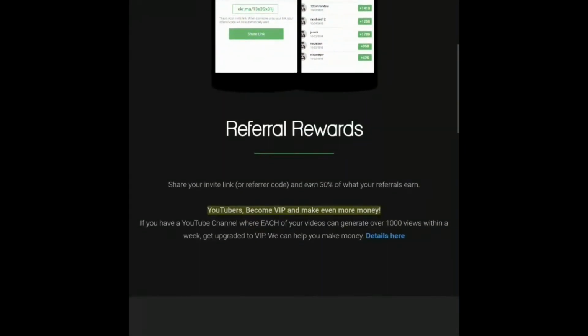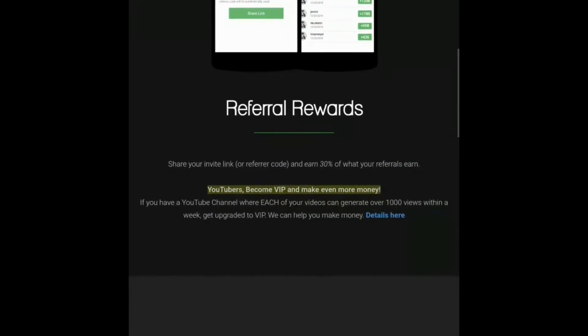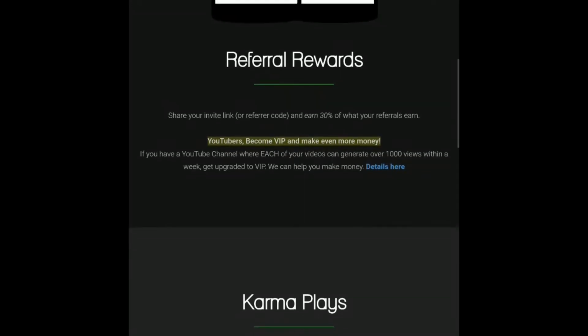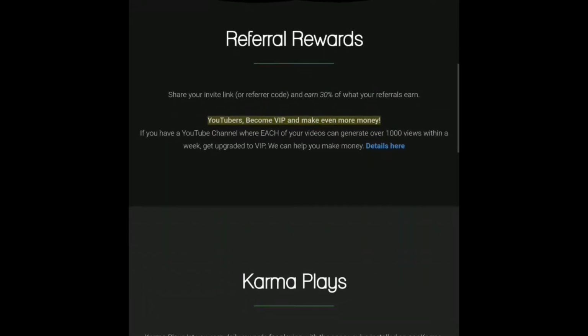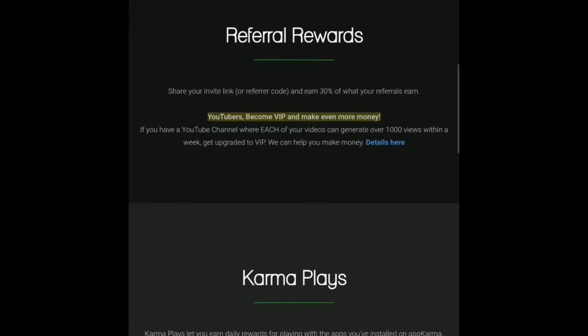So they also got a referral rewards program. So here, share your invite link or referral code and earn 30% of what your referrals earn. So if they click on your invite link, whatever they earn through Appkarma, you're going to get 30%. Sounds pretty good.